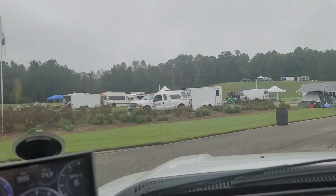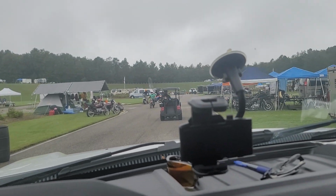All the vendors are moving in. This is a vendor row.